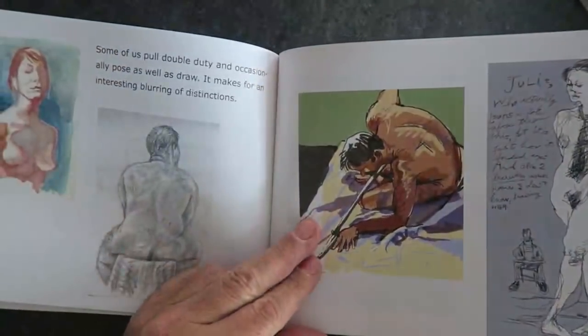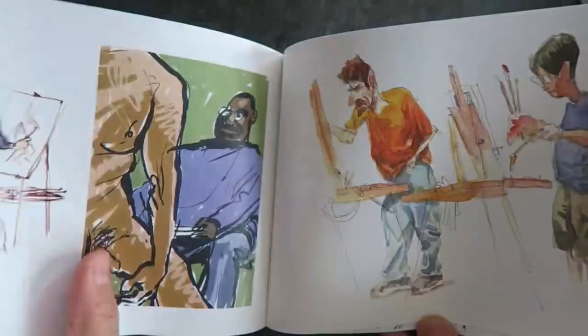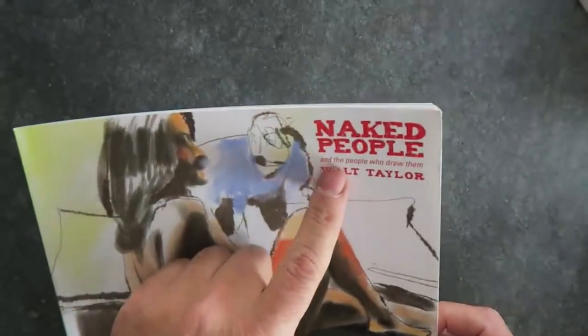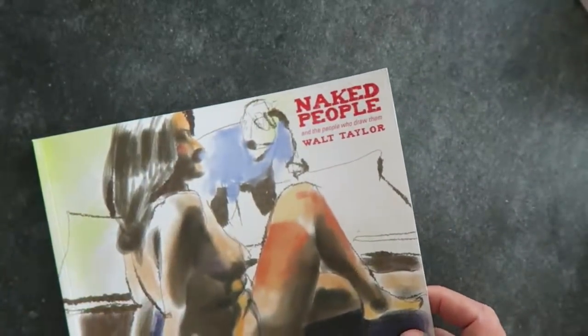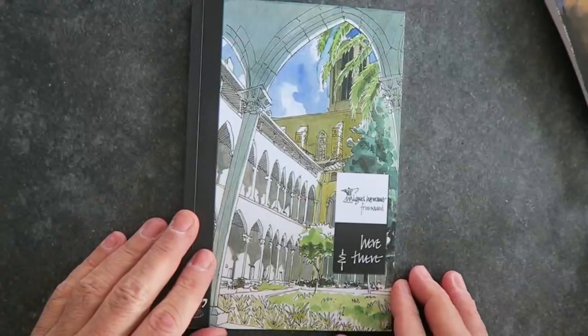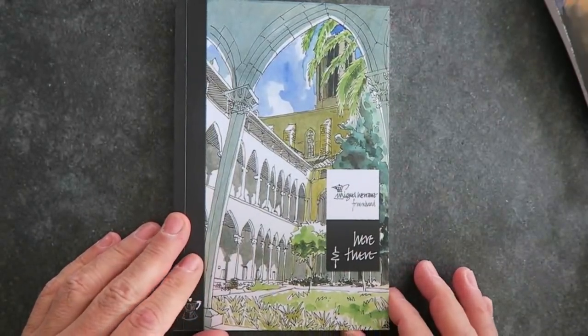So if you're interested in life drawing, and you should be because it's a fun thing to do, check out this little book. And as I said, it's called Naked People and the People Who Draw Them. Can't get more basic than that. Miguel Herranz. Miguel teaches at Sketchbook School. He's taught in our urban sketching class.